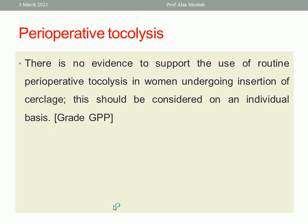Should I give the patient tocolysis before doing cerclage or after cerclage? There is no evidence to support the use of routine perioperative tocolysis in women undergoing insertion of cerclage, and this should be considered on an individualized basis. So it depends on the case situation and the circumstances. Okay, so this is the decision of the obstetrician. This is good practice point.